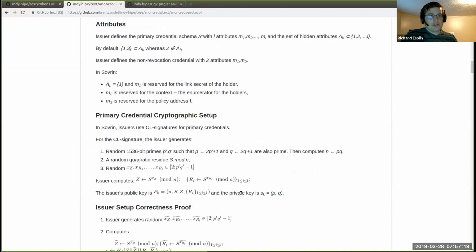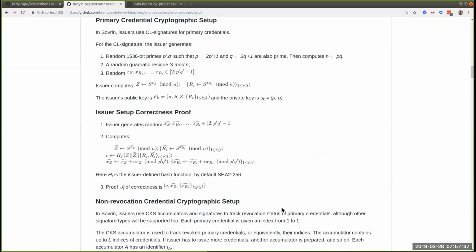Brent, anoncreds is how proofs are encoded and exchanged. Is that a good summary? Yes, so whenever credentials are exchanged, the signatures that enable selective disclosure and predicates, that's anoncreds. And you've documented the way it currently works in libindy. Yes.